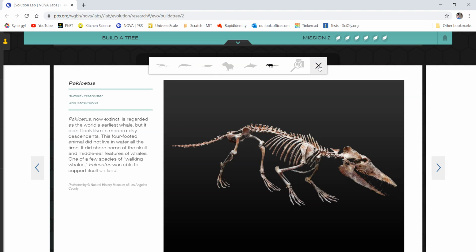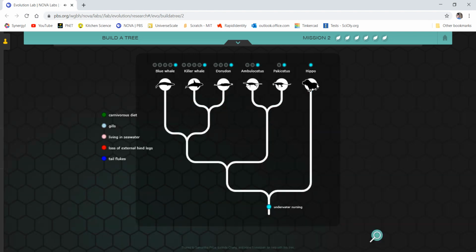If you've never been to a zoo, hippos tend to eat like carrots and watermelons and lettuce and stuff like that. So vegetarian, whereas this one is carnivorous. So the carnivorous diet is something that all of these things are going to share. So regardless of where paths should be, we know that there's a split from the hippo and the rest of them because all of these are meat eaters. Now, things split off even further from there.